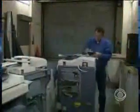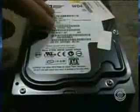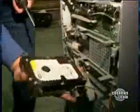John Junton and Sacramento-based company Digital Copier Security developed software that can scrub all the data on hard drives. He's been trying to warn people about the potential risk, with no luck. Nobody wants to step up and say, we see the problem, we need to solve it.